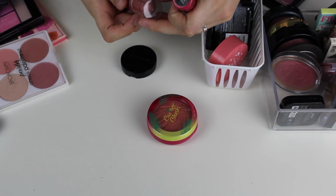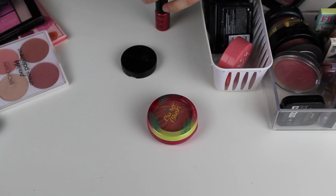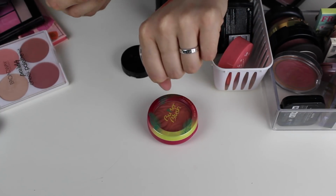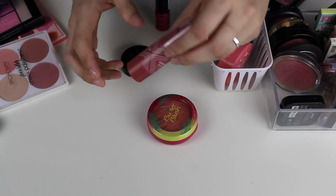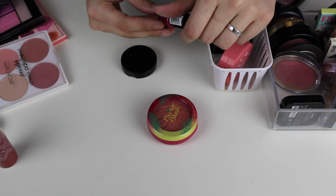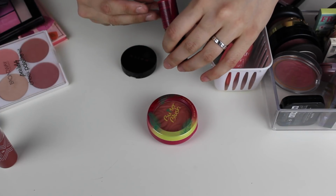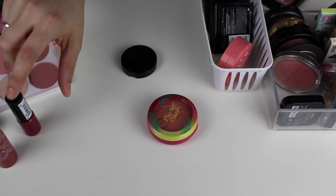This is Jordana Triple Play All Over Color stick. I have the shade Pink Nectar. It's right there. To be honest, this is a nice formula, but I just don't really reach for it ever. So I think I'm going to pass it on while it's still relatively new. And this is the NYX Witch Souffle or something like that. The cream. I've had this for a long time, and while this is a pretty shade, I just never reach for it. So I'm going to get rid of that.